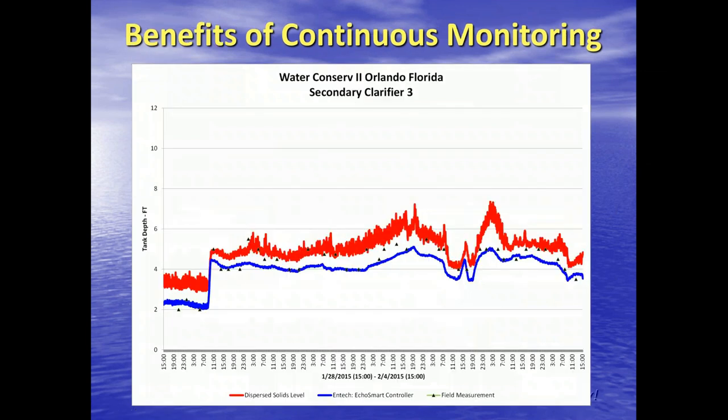Here's another set of data. It's probably in some of your backyards. This is an example of measuring both the settled blanket and the dispersed solids. And the black triangles are sludge judge measurements. And notice how those measurements are either on the blue line or in the red zone or somewhere in between. That shows the ambiguity of reading a sludge judge, but it also shows that they're doing a pretty darn good job, actually. And you can start to see where there are certain areas where the two outputs are together and then they diverge in different places. So you can get that kind of feedback.